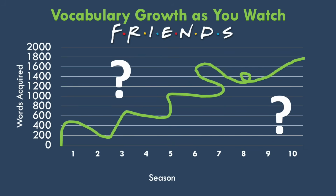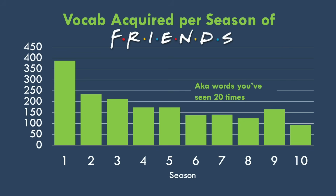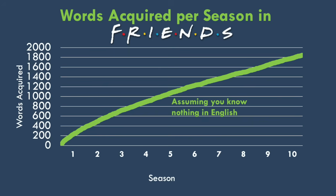So, what would your learning curve look like as you watch season after season? As we covered in the last video, obviously you don't know a word just by seeing it once. To recap, 20 exposures to a word is a good conservative estimate of how long it takes to acquire a word based on peer-reviewed research. So here's how your vocabulary would be expected to grow as you watch Rachel, Ross, Phoebe, Chandler, Joey, and Monica in Central Perk. 1,800 words in your vocabulary after 10 seasons, which is approaching a serious B1.